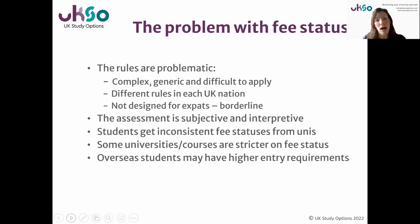Overseas students might also have higher entry requirements than their home counterparts. So even if you are a British citizen, if you are classified as an overseas fee payer, you might follow through an overseas admissions process, which is something that we see at some universities. So this might mean that you need to achieve a higher performance in your interview, if that's part of the admissions process. You might need to score more highly in admissions tests. You might need to have higher grades from the curriculum that you're studying in. So generally speaking, it's harder for you to get onto the course in the first place if you are classified as an overseas fee payer.